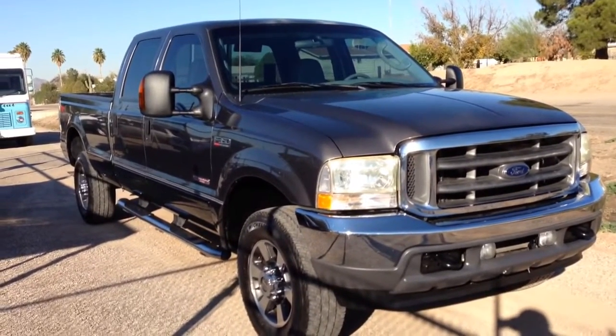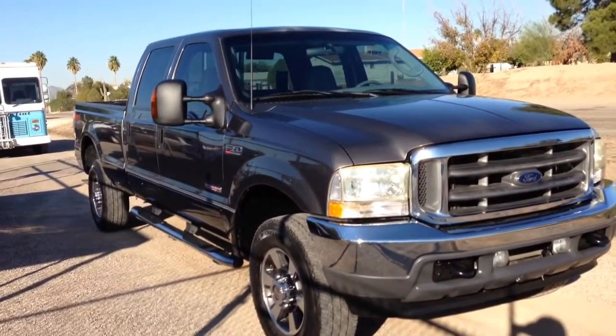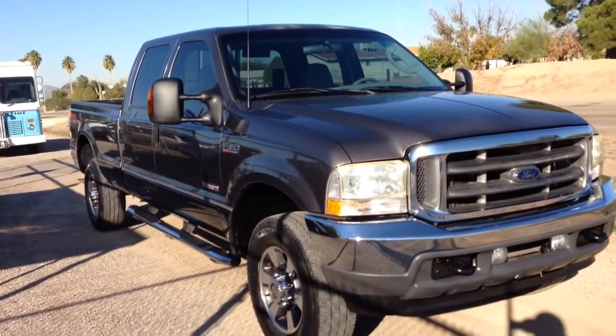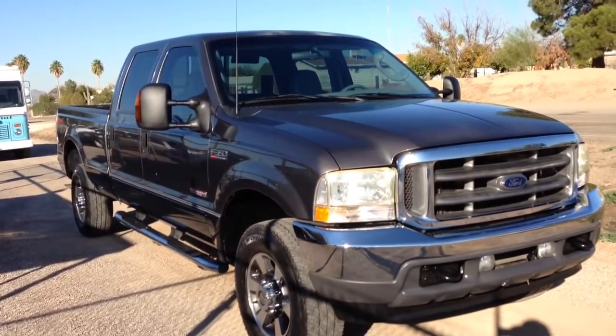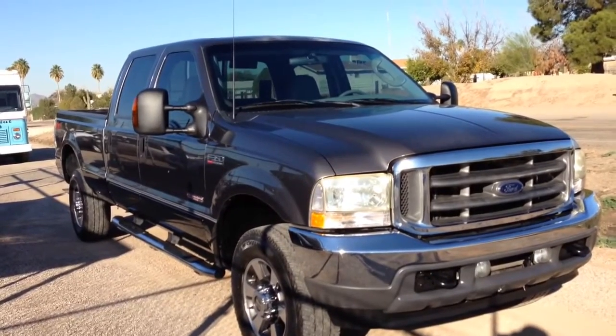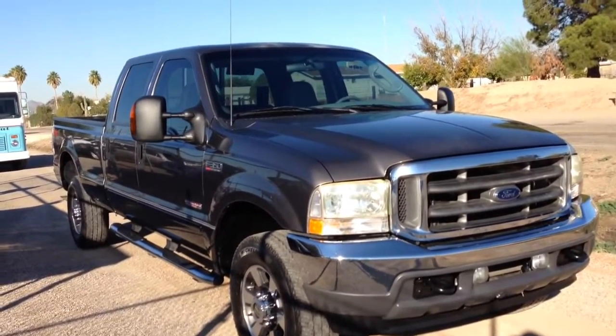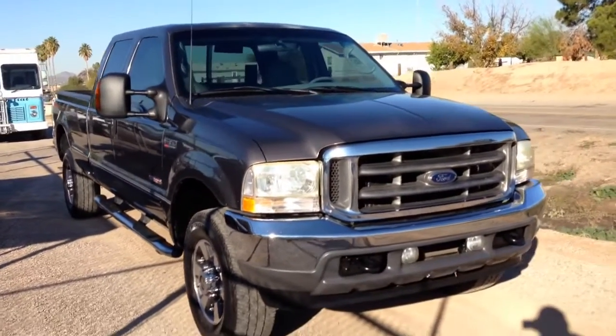We put this thing through a pretty rigorous inspection. It doesn't mean that a week from now, after you buy it, it's not going to need an injector. It may. If it needs an injector, go get an injector. If it needs a windshield wiper motor, go get a windshield wiper motor. It may need nothing for 5 years. This is a hell of a nice truck. Whoever owned it took great care of it.